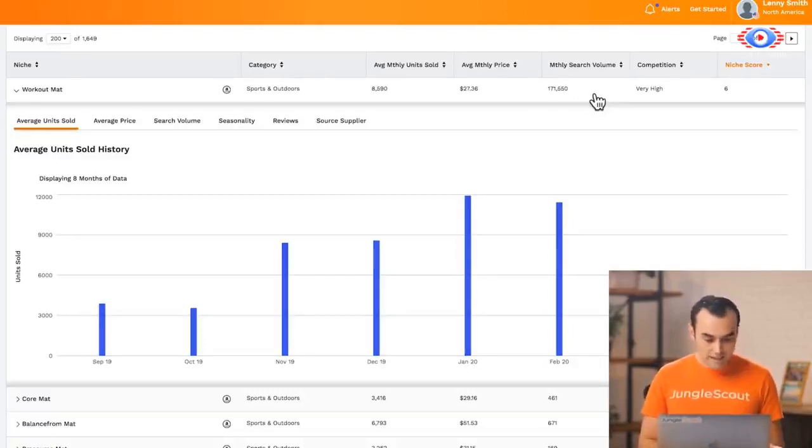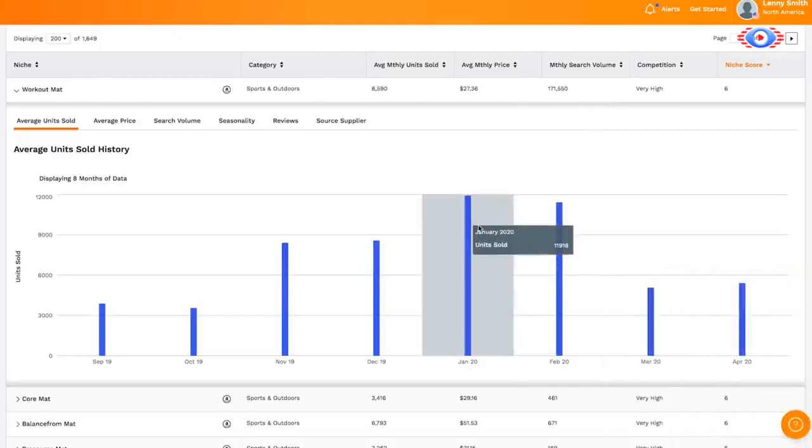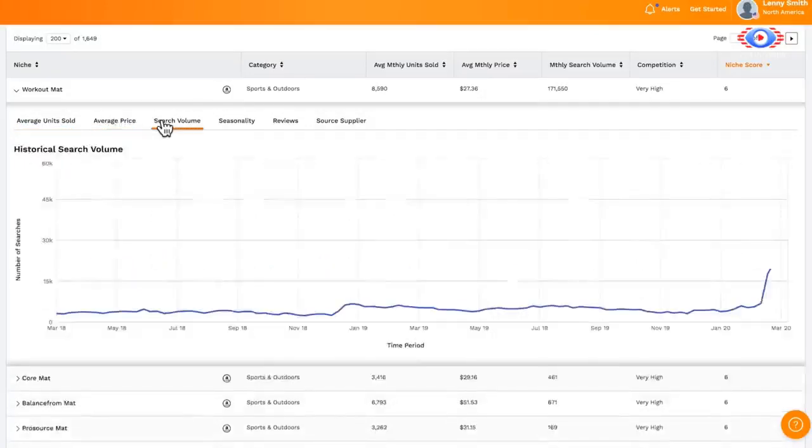Now we can see a breakdown here of historical data, such as the average units sold per month. So we can see that this has consistently sold a lot. It has sold more during the months of January, February, but what is good is that you can see it still sells quite a lot across all parts of the year, according to this data. We can do the same with the price to see if the different months or seasons have any effect on the price, and you can see how it changes. Same with search volume, which is a great gauge of how seasonal this product is.